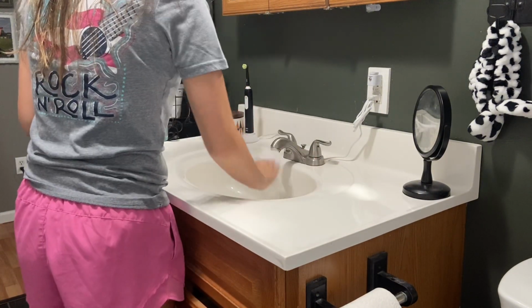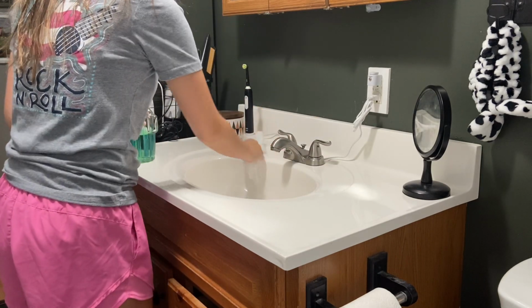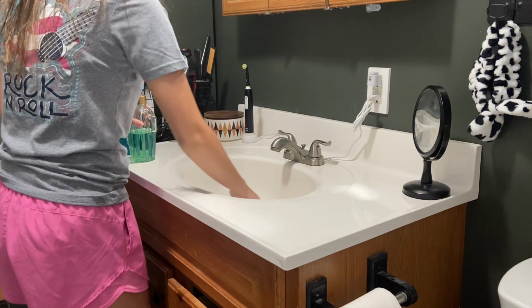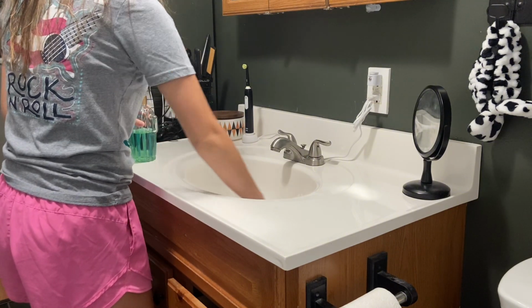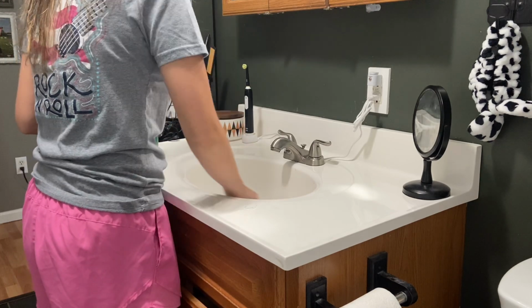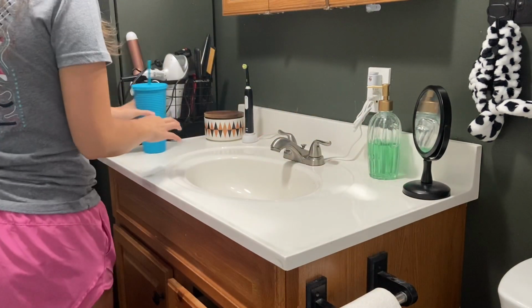Next, we are just starting in the bathroom, and I do need to wipe the counters down. This is something that I typically do every day, is wipe the counters down and wipe the toilet down. If not every day, every other day, just because, again, it's something that gets so messy. Hair gets everywhere, toothpaste, and dust that collects, all of that kind of thing.